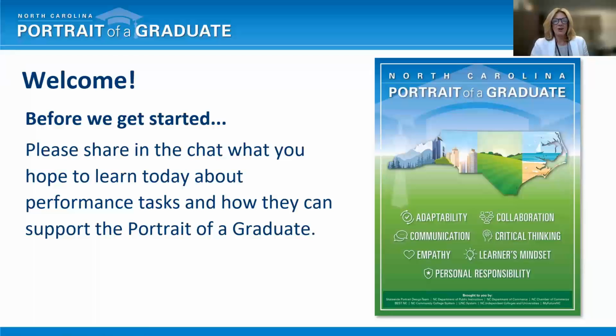While we're getting started, would you mind just sharing in the chat what you hope to learn today about the performance tasks and how the performance tasks themselves support the Portrait of a Graduate work? Just take maybe 2 or 3 minutes to do that while we wait for others to join.